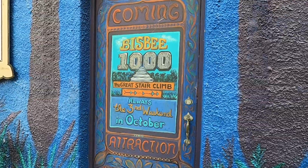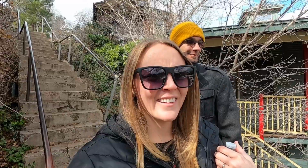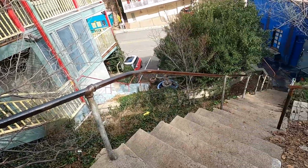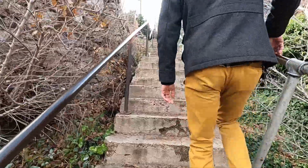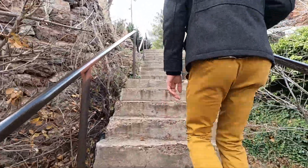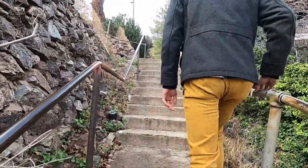Bisbee 1000 Great Stair Climb. All right, let's try it. I'm a little out of shape, guys. I think I've only done like 20 stairs so far. Oh yeah, we're higher elevation than we've been used to for the past couple months. Huh? When in Rome, when in Bisbee.